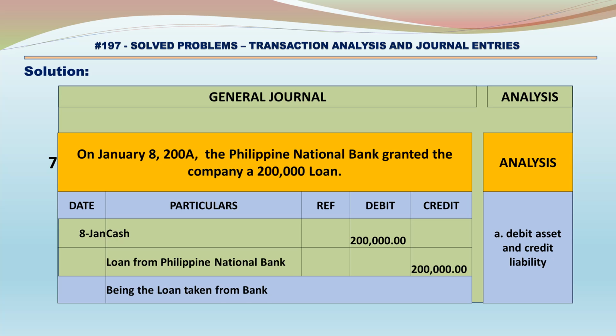7. On January 8, the Filipino National Bank granted the company a 200,000 loan. Cash debit 200,000, loan from Filipino National Bank credit 200,000, being the loan taken from the bank. Analysis: debit asset and credit liability.